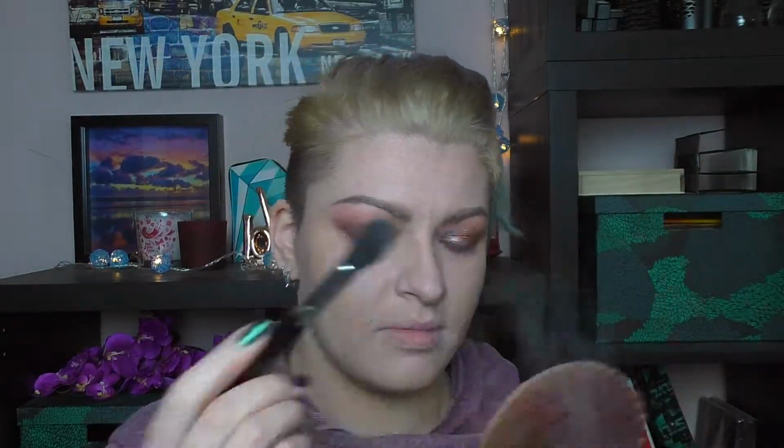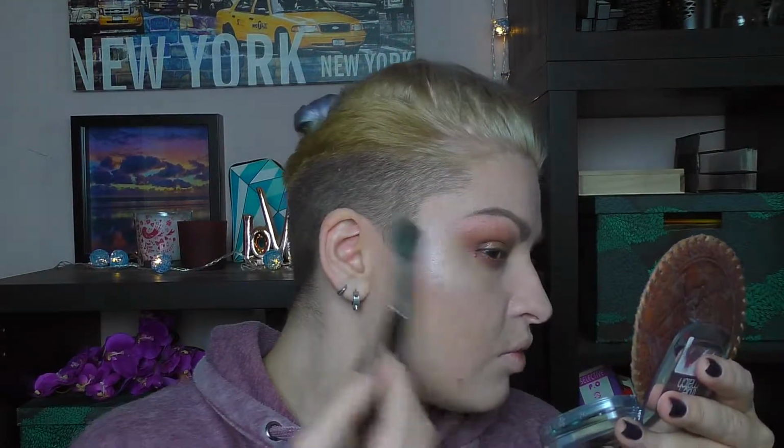I don't know if it's any good. I didn't try it. I actually didn't try the highlight yet. I'm gonna take the lightest shade first, and then we'll just see how it goes. Ooh, this is beautiful. It looks really nice.